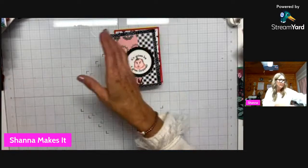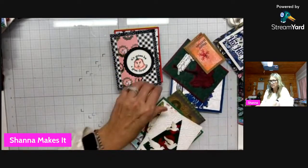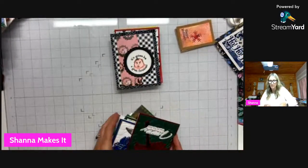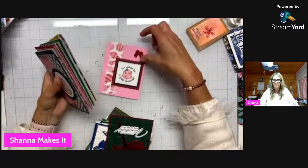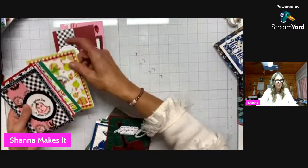So I wonder if we can, I don't know, I've got so many here. I was thinking it'd be interesting. I'm not going to count the tags, but it would be interesting to just count these and see how many I have. And they're strewn everywhere. So let's just see what happens.